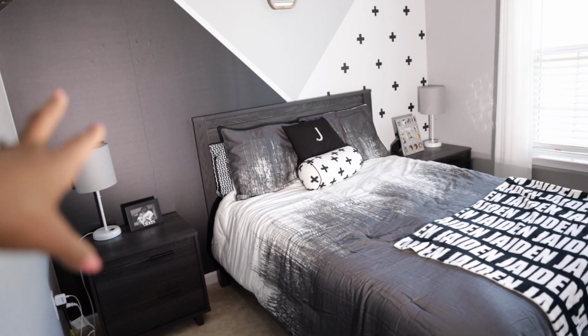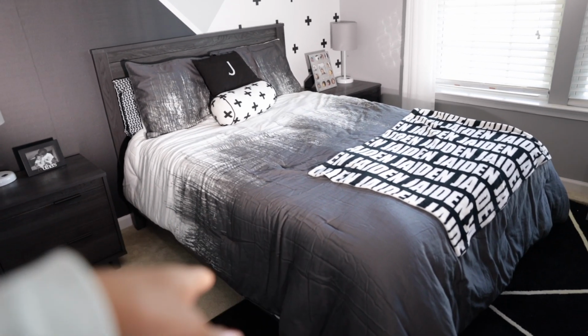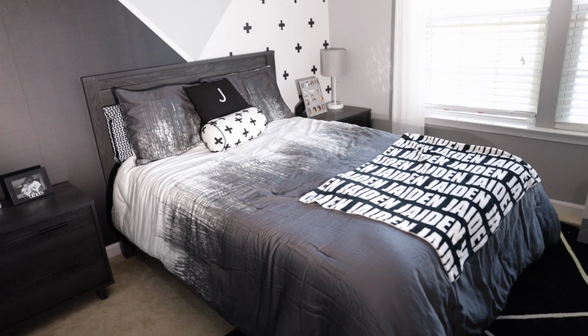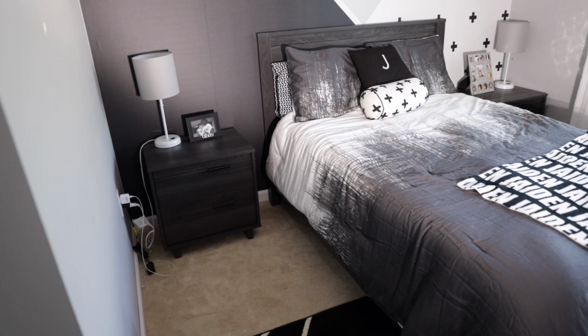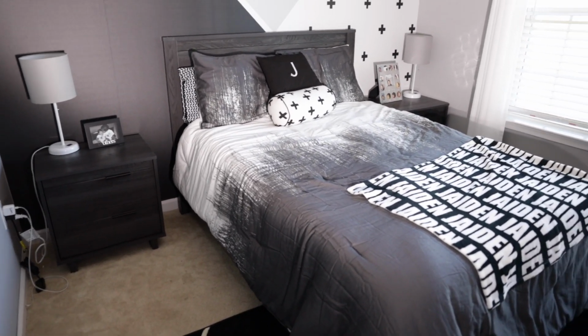The headboard came separately from the bottom of the bed, so I had to order the platform, the headboard, and then obviously everything else. So it wasn't like one set that I could just order together. I had to order piece by piece. But yeah, I just liked the colors and decided to go with that.